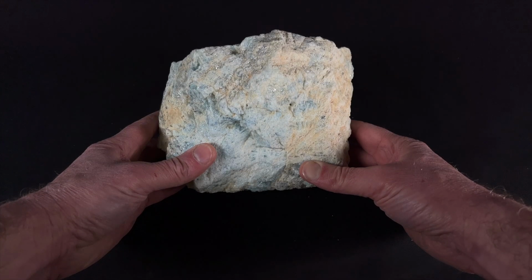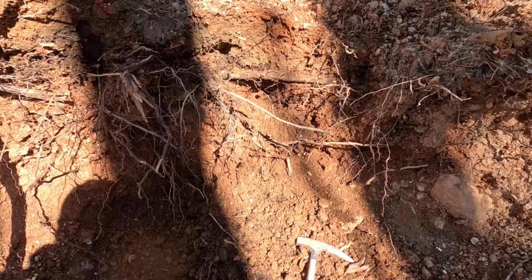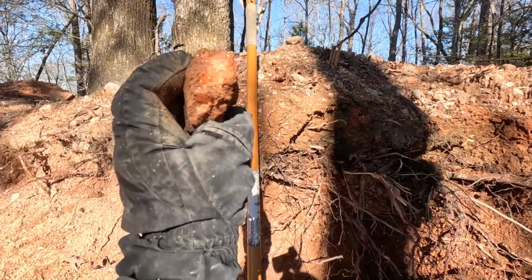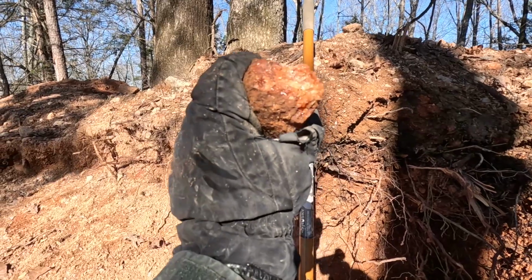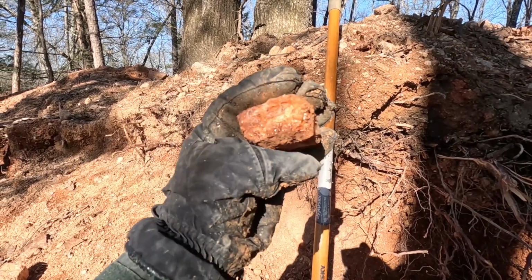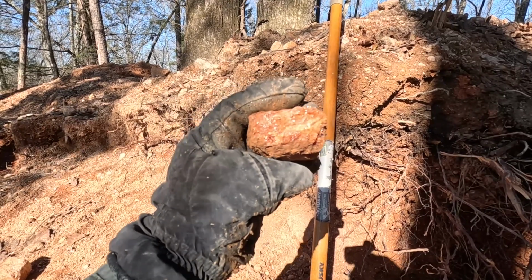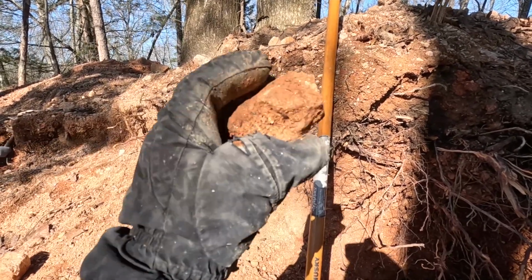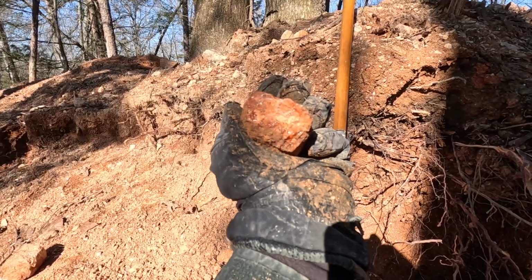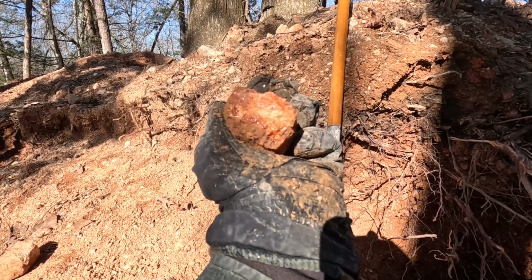All right, back to the mine. I'm working in the same area where I found the big aquamarine, and I just found this. It's all dirty, but it's got some really cool orange color, although it looks all fractured, so I'm going to throw it in the bucket as a keeper. But I don't know if it's really any good or not. We'll find out when I get it home and wash it up and maybe tumble it.